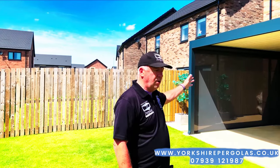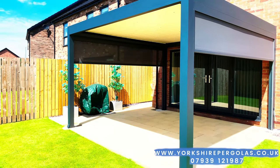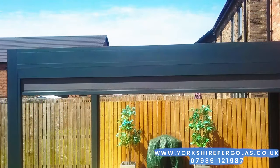And this has also got what we call zip screens, which are automated, which give you a nice level of shading and privacy.